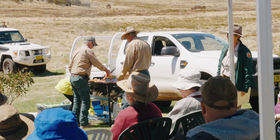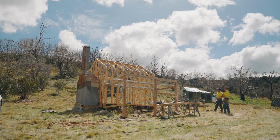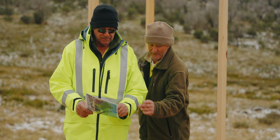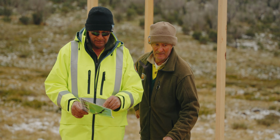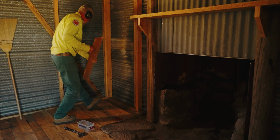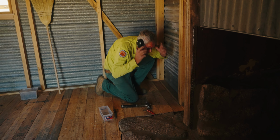Look, I really appreciate the help the National Parks builders, Roger and Peter, have done. They've got a passion with these buildings and trying to build them as close as they can to what they were like before. And they love getting the photos out and trying to get the detail with these places, as well as all the volunteers that have come along to help as well.